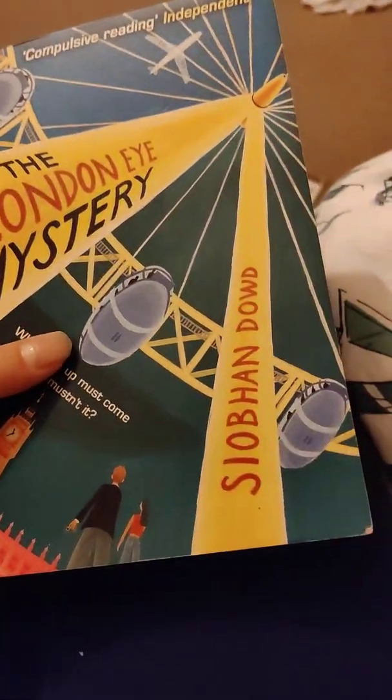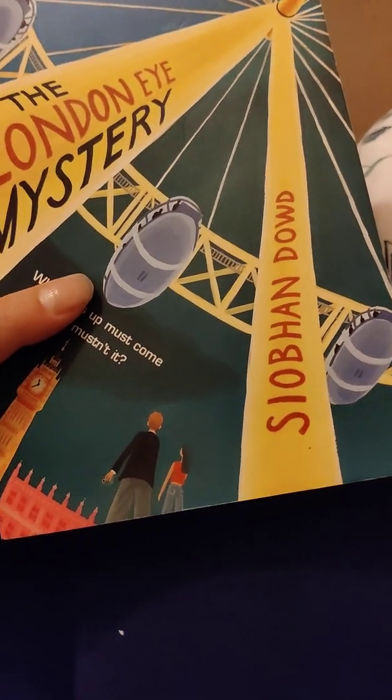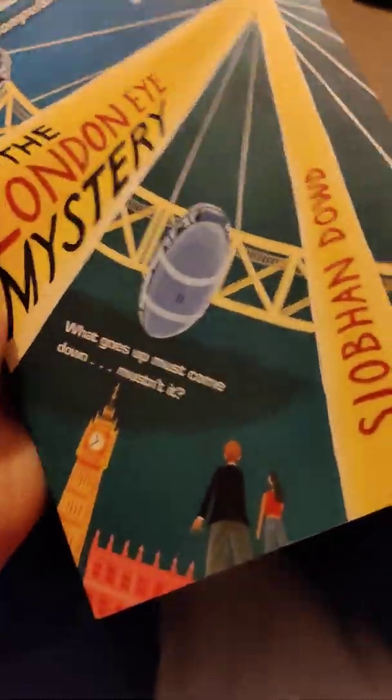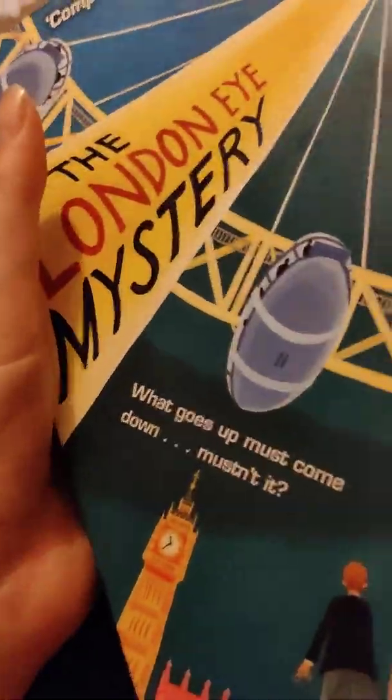So that's all we're going to read. It's called The London Eye Mystery by Siobhan Dowd. A really good book. Not too long. Only about 322 pages, well, at least for the version that I've got. Set in London, obviously. It's a really good read.